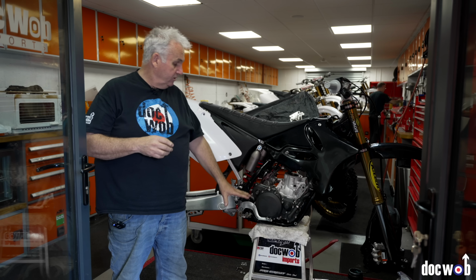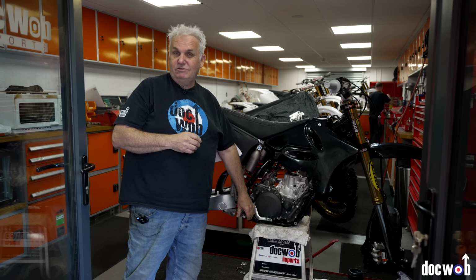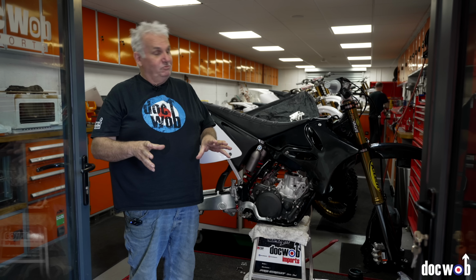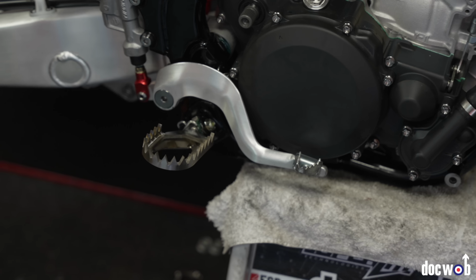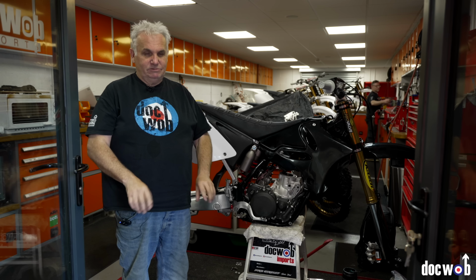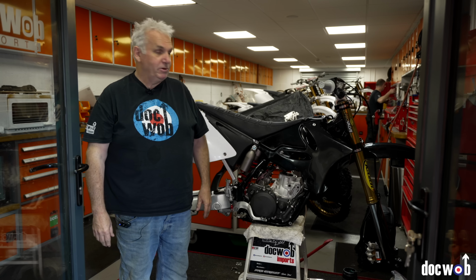Then one thing I know a lot of people would have noticed is the Raptor pegs. I know they're not period correct and they're not my style, but Tommy's feet were coming off, and trust me, you don't need him whinging at you. So just do what he wants. Just have the pegs, mate, if that's what's going to make you happy.